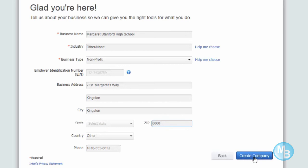So what we have here is name, industry, business type. The EIN would be basically similar to the TRN that we use here in Jamaica, but QuickBooks does not support Jamaica and other Caribbean territories. So we just have to use it the way it is.